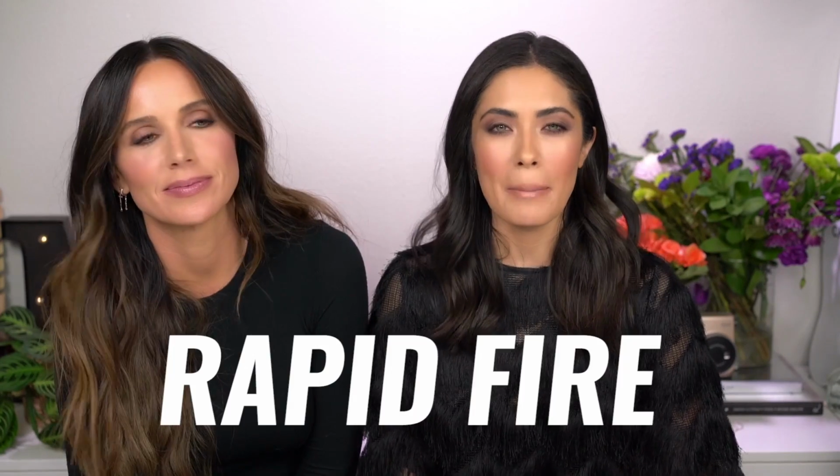We're gonna do a rapid fire round. Okay. Ready? Cream highlighter or powder highlighter? Powder. Smoky eye or defined eye? Smoky. Strip lashes or individual lashes? Individuals. Bold lip or nude lip? Nude. Matte foundation or dewy foundation? Dewy. Cream contour or powder contour? Cream. Shimmery blush or matte blush? I tend to like a matte blush. I like to add the glow in with a highlighter after.